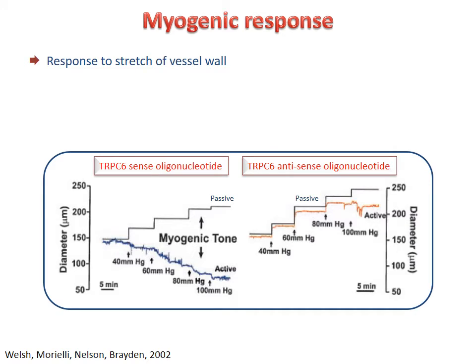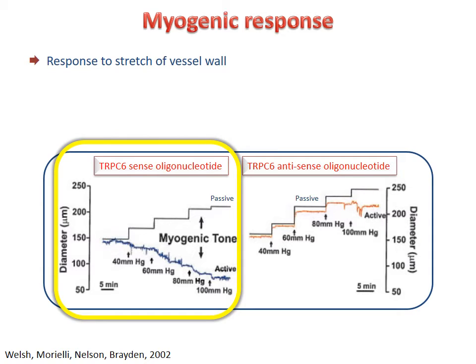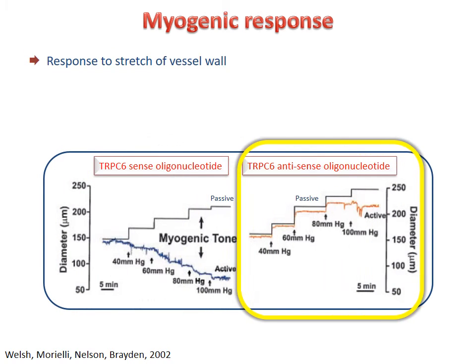This slide shows the results of a study that appears to explain the molecular mechanisms that give rise to the myogenic response. The mechanisms are not fully understood, however, as studies continue to suggest additional and/or alternative mechanisms. In the study shown here, the myogenic response was measured in vessels expressing normal levels of the TRPC6 cation channel subunit. The response was then measured in vessels where expression of the TRPC6 subunit was reduced by treating the vessel with antisense oligonucleotides directed against the subunit.